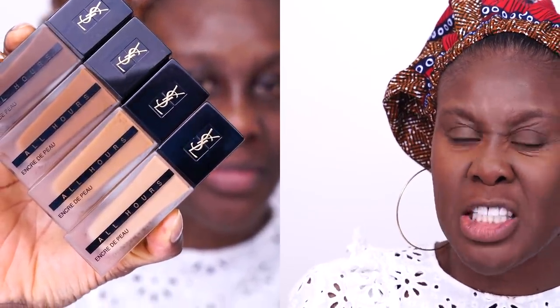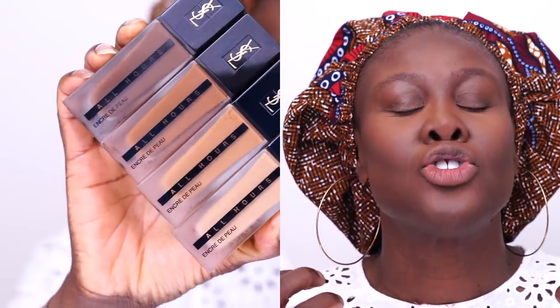Congratulations, YSL. You are FDV approved. The foundation is yummy. I had tried it out the other day, and I wanted to try it out for you guys, to demonstrate the diversity and the deep shades that they had. Congratulations, because 5 years ago, this was not an option for us. YSL has deeper skin tone shades for us. Amazing. It feels gorgeous. It feels like skin. And I just love how it complements my complexion.